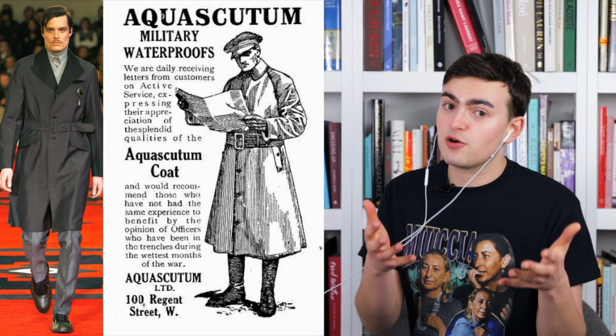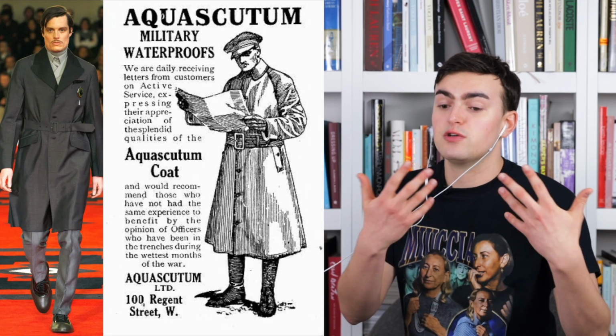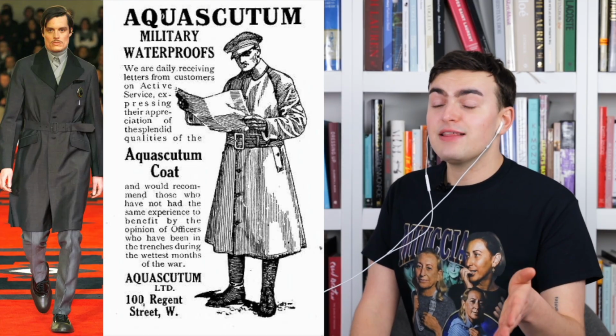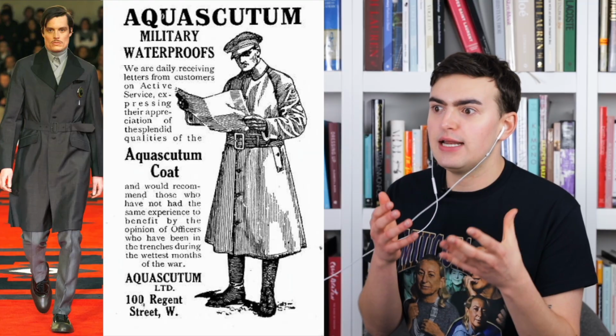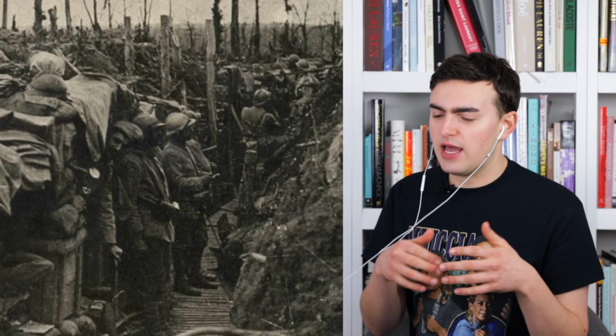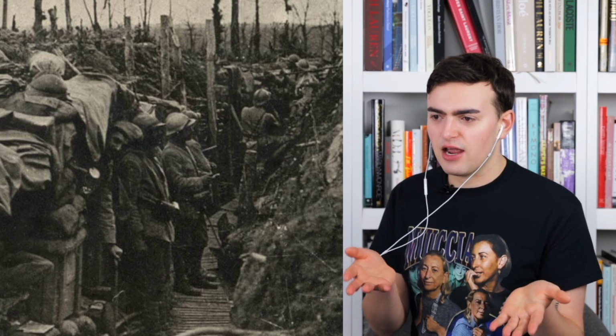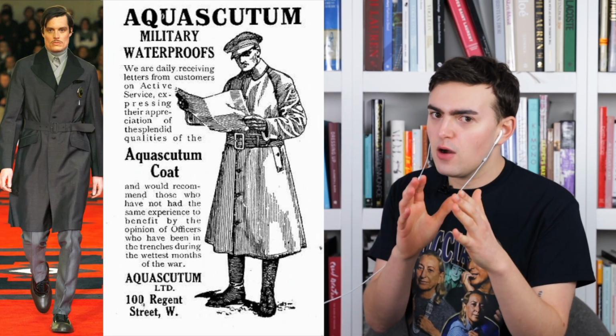Eventually, Thomas Burberry would create his own take on the trench coat, and he would make it out of gabardine, which would help to reflect the water even more. But by the time the 1910s came around and World War I happened, the trench coat got its name because men would wear it in the trenches, because the trenches were wet and cold and gross and disgusting and scary.